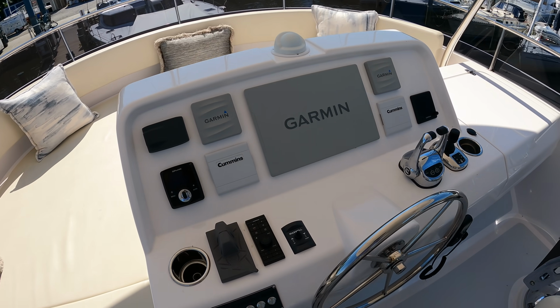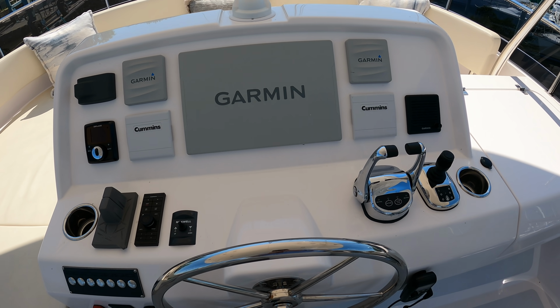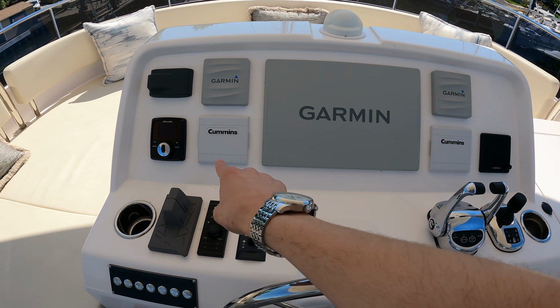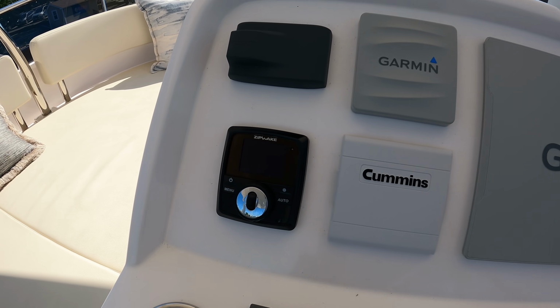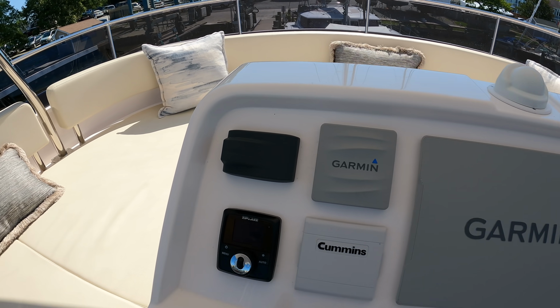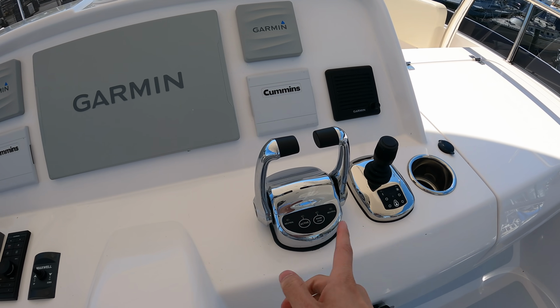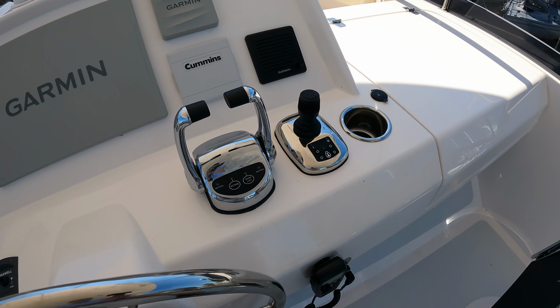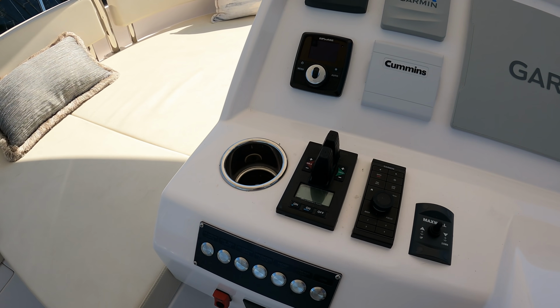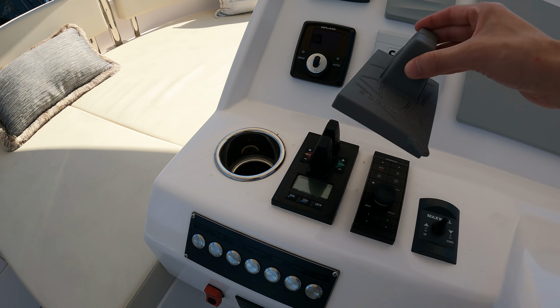You have a redundant set of controls up here on the Flybridge. You have a multifunction display from Garmin, some engine indicators. Here's the Zipwake controls for the trim tabs, your Fusion stereo system, your throttle controls, another joystick, your VHF radio. Under here are your bow and stern thruster controls.